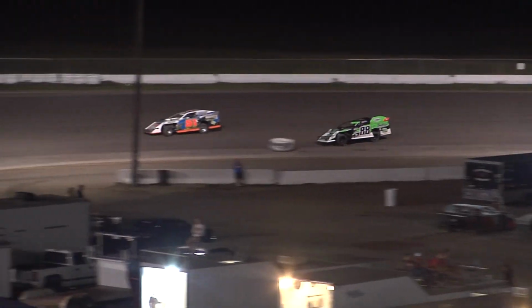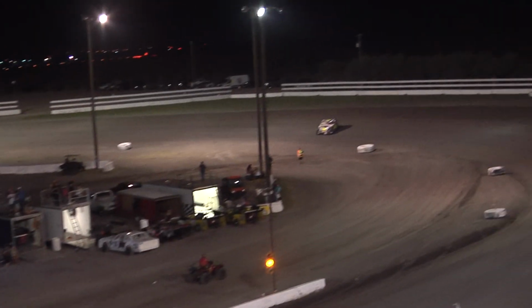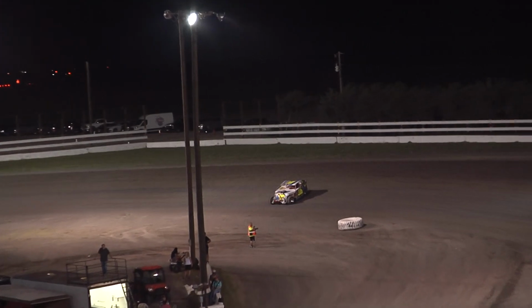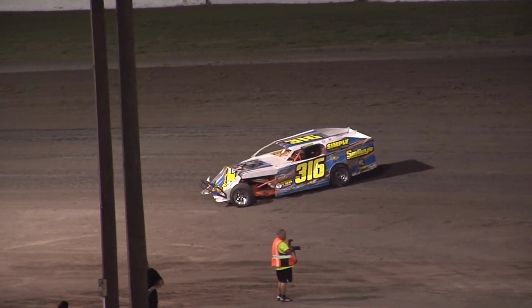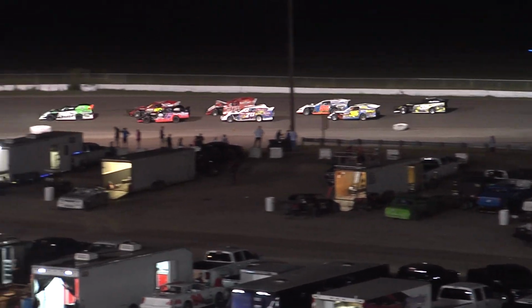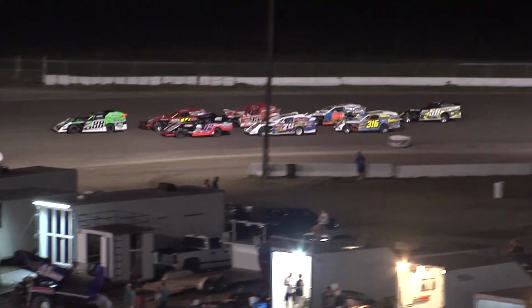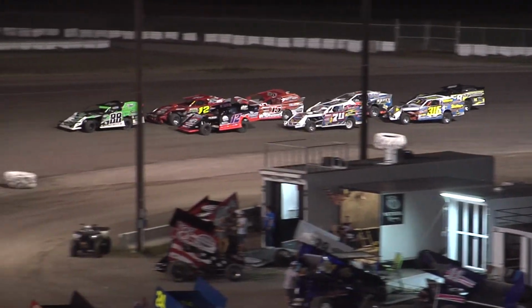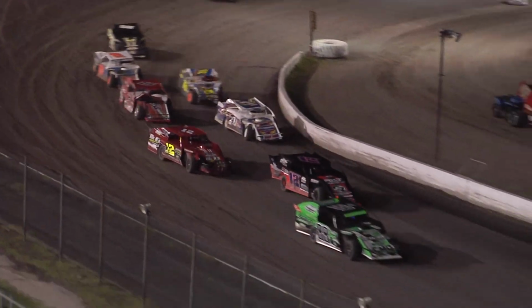Junior Styles in the 316 around. Caution on the speedway. Clyde Dunn Jr. at the point. Jason Ingles in that 12J running in second. Johnny Philpott Jr. in the number 12 runs in third. Here we go. Looking for the green flag coming off turn number four. It's in the air. We're go.